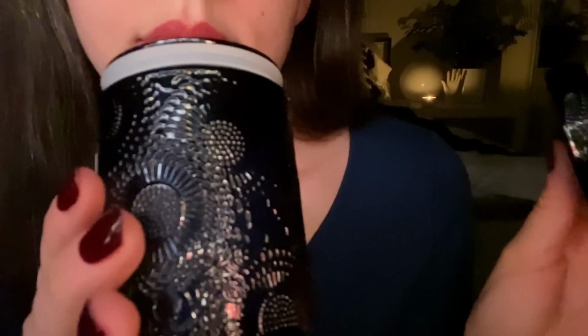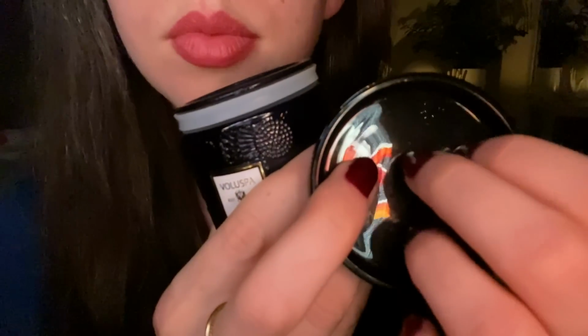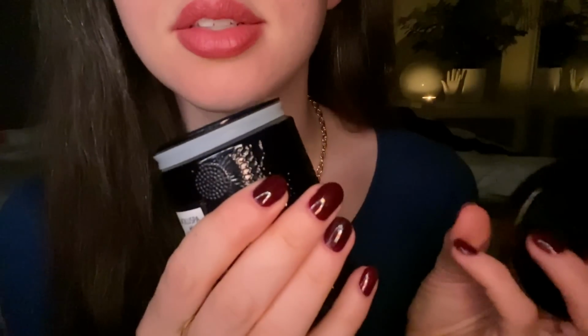It's like, I don't know how to describe it, and I wish there were a description on here. But to me, it smells slightly musky, still fresh. So kind of like a forest, but minus the wood smell, if that makes sense.